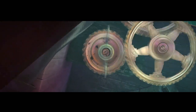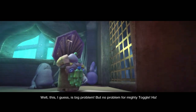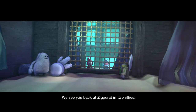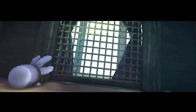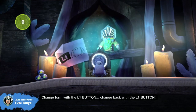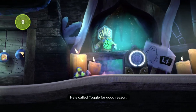God, there would be such a wonderful way to introduce the Sackboy, Little Big Planet 3 characters in Smash Brothers. Yeah, go for it, because it should be. Sackboy should be in Smash. There's so many things. Dash attack, odd sock. Change form with the L button. Change back with the L button. You know what I think is interesting? He's really called Toggle for good reason.